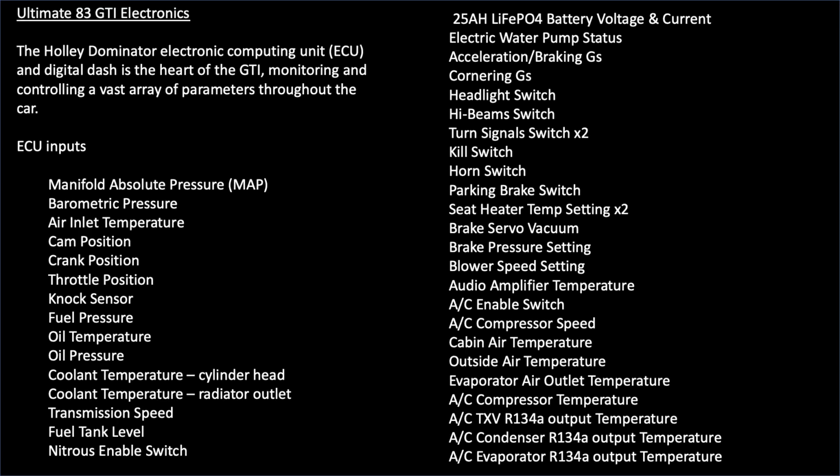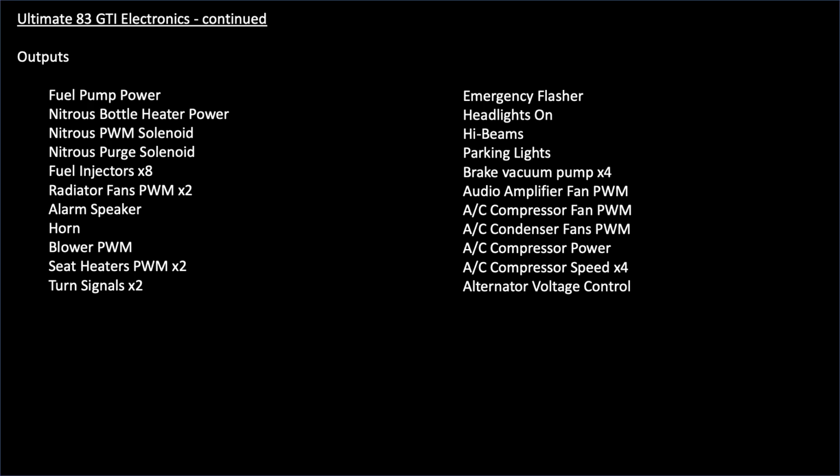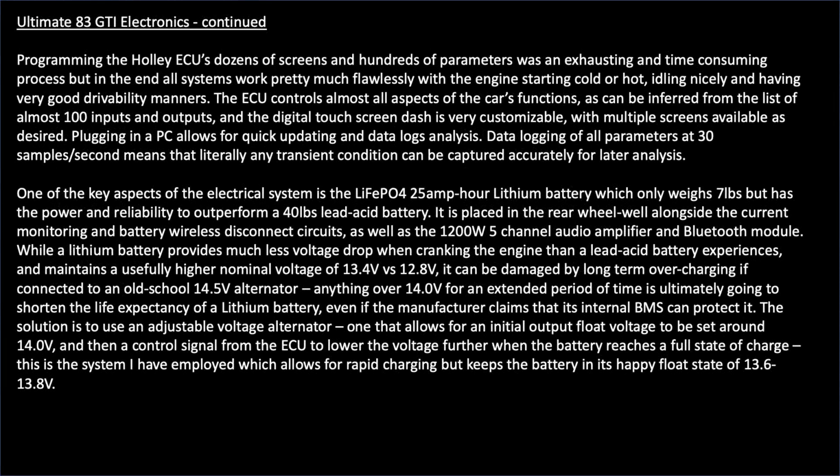Now the electronics, I can't get into this in too much detail because there's just so much here, but I do have all the software. You can install the Holley engine management software and then download my file and see all of my programming and play with the software. You don't have to buy anything. So yeah, there's a ton of computer inputs and computer outputs, as you can see here, monitoring and controlling so many things. So here's a bunch of the outputs. Just lots and lots going on with the computer. I've got a manual online with all the computer screens. You can flip through and see all my programming.